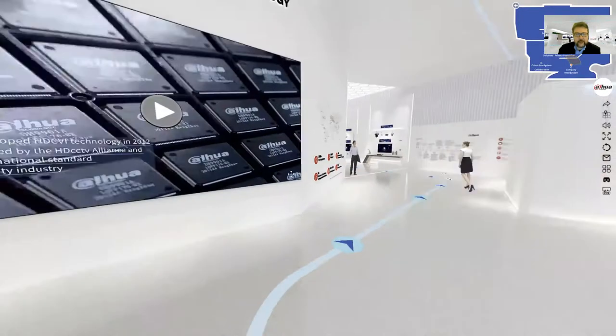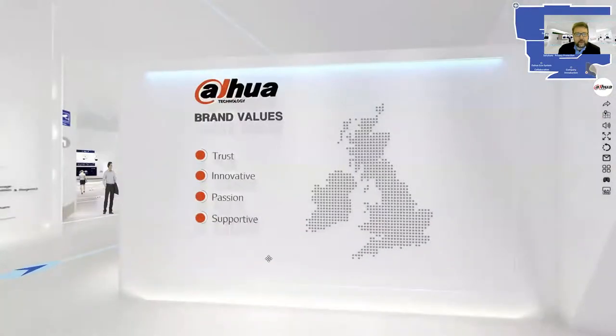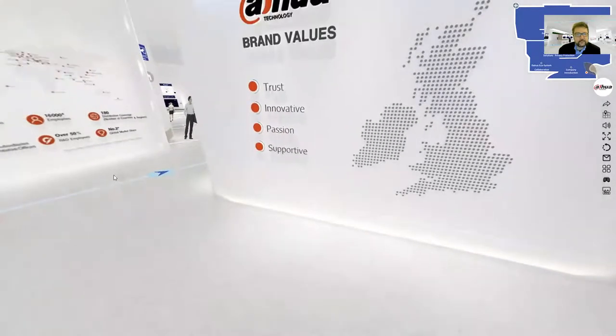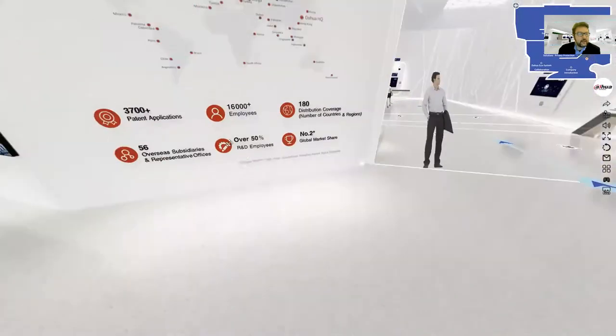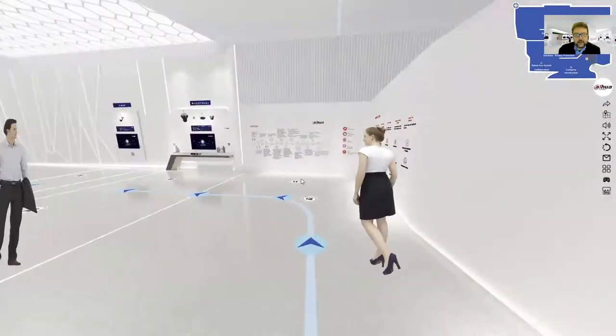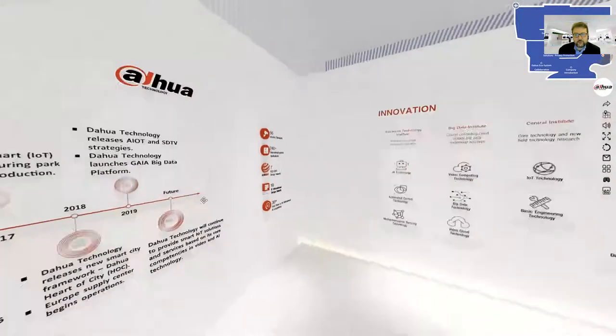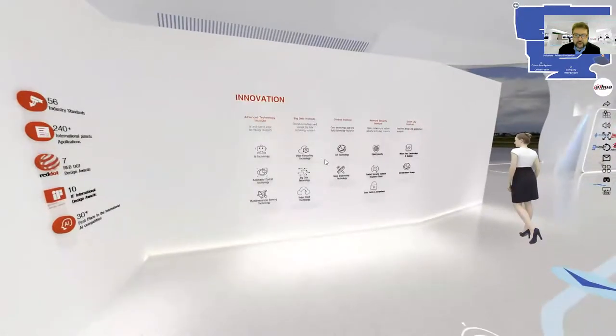So you can explore that at your leisure. Over here, you can see the brand values that we work by in Dahua. And if you notice, I clicked on the footprint. The highlighted footprint guides you to the optimal viewing position for any of the displays. In the introduction, you've got the global coverage of Dahua, the size and scale and investments that we make. Over here, you've got the history from our creation in 2001 through to today, some of the awards that we've won, and also some of the innovations and the institutes that we've created to ensure that we're leading in the world of artificial intelligence, big data, cloud computing, IoT, network security, and smart cities.